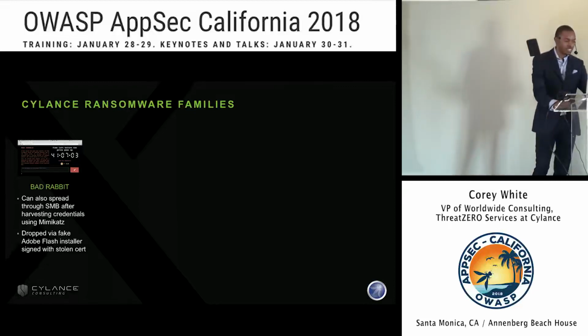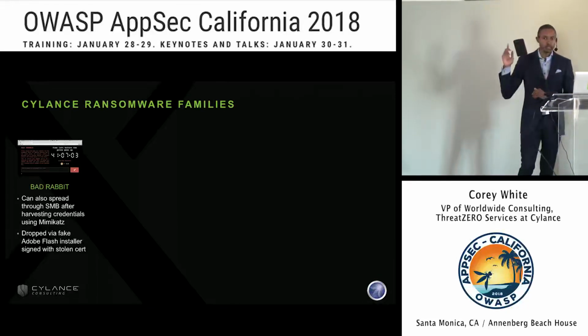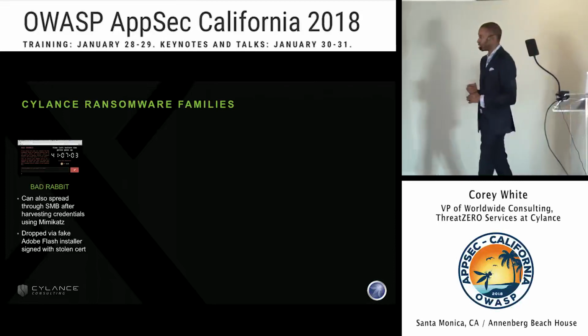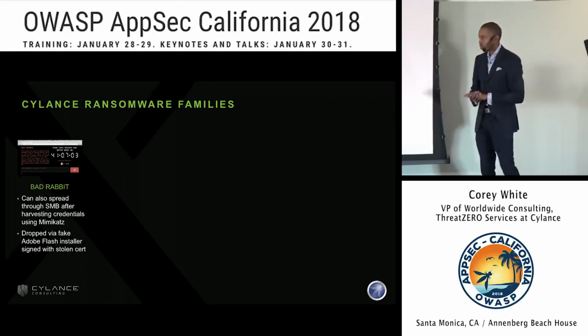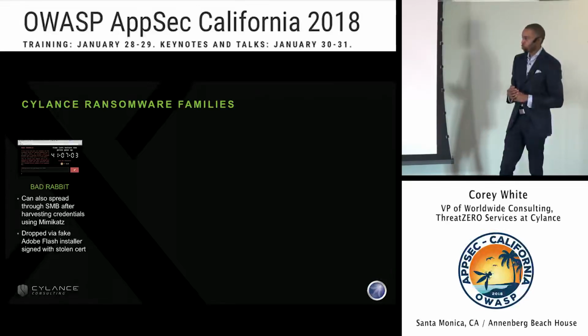Bad Rabbit uses SMBs to communicate. Does everybody know what Mimikatz is? So Mimikatz, if you get a chance, just Google it and go to the website. It's a free tool that basically gets passwords out of memory that pen testers, hackers use. And so what they've done in Bad Rabbit is bundled in Mimikatz to harvest credentials.